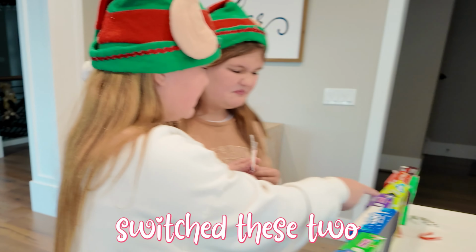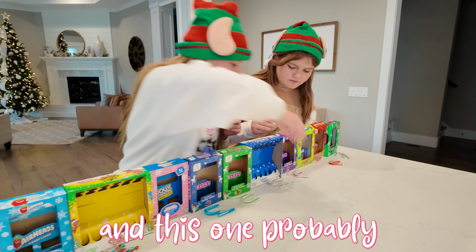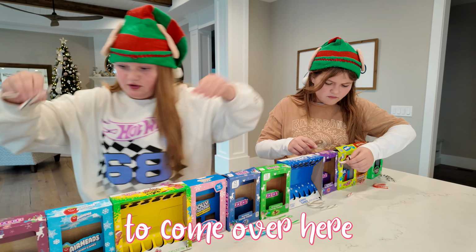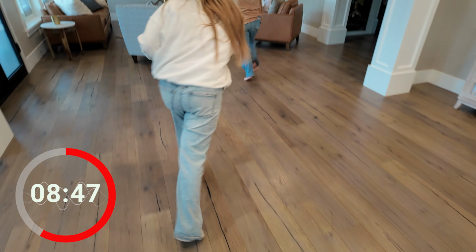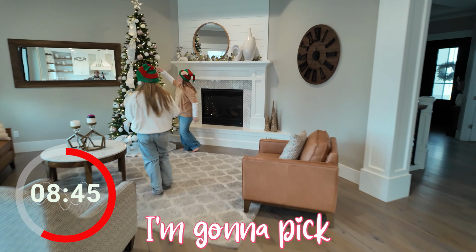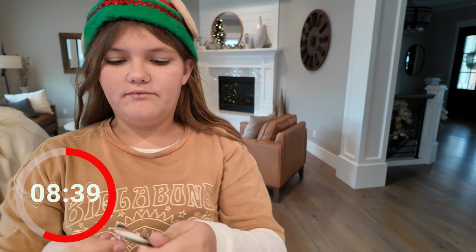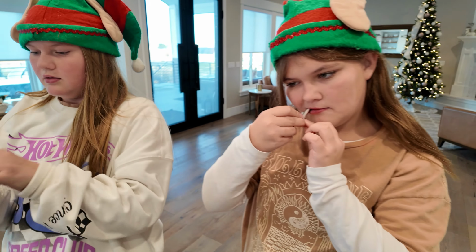I think we just switch these two. This one needs to go here. And this one probably. Oh, I think this one needs to come over here. Really? Yeah. Okay, let's go to that. I'm gonna pick this one. Very colorful. It has red, green, and purple. Snap. That really did suck. Okay, let's do that.